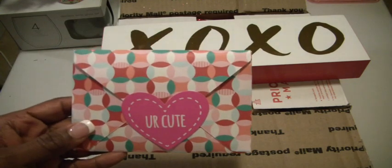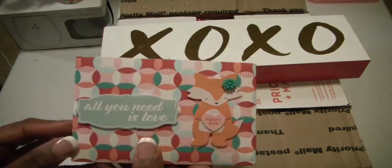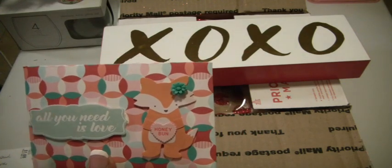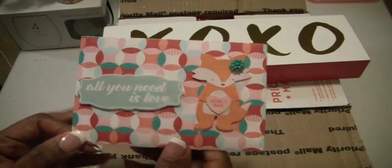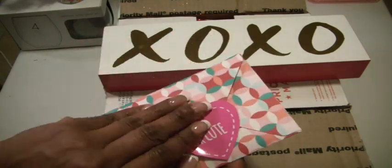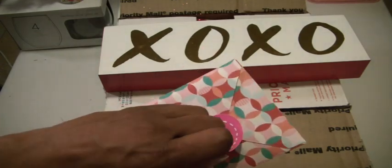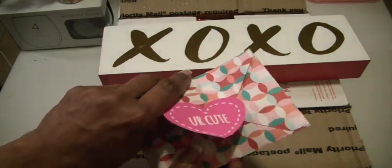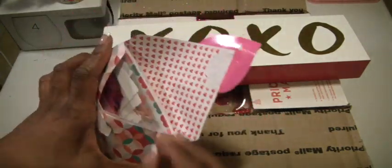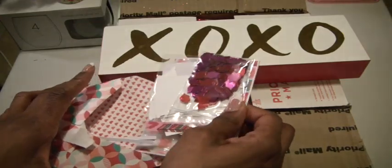Oh my gosh, look how adorable that is. All you need is love, with a cute little fox with a honey bun and the cabochon. So, so cute. I didn't even expect this. I think maybe I did. Maybe I gave you my address. I'm so not sure. The days just all run together for me. So, oh my goodness, how cute.